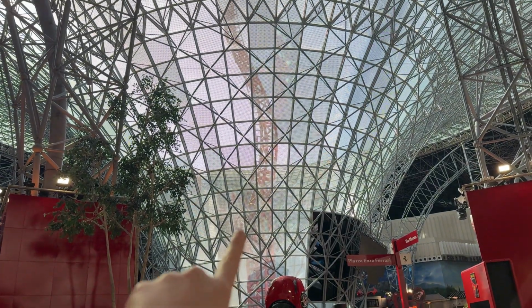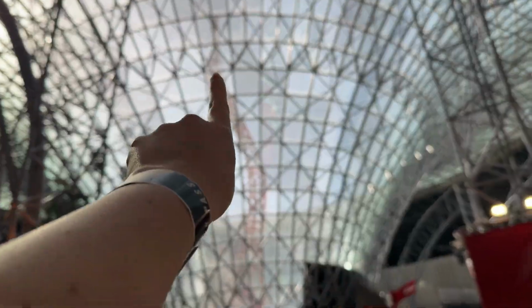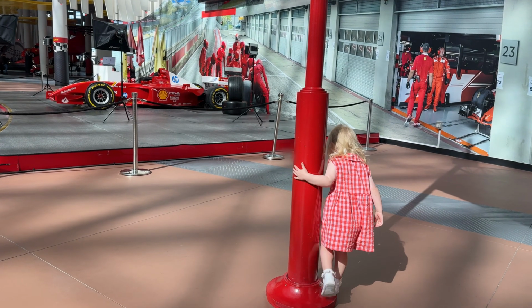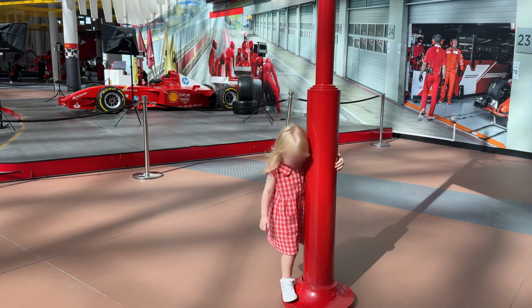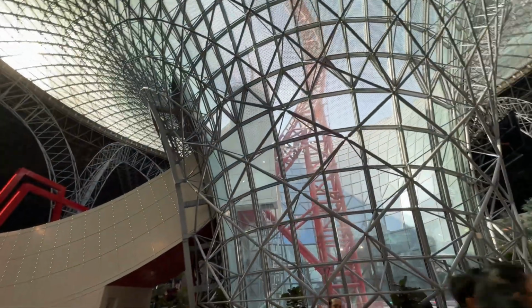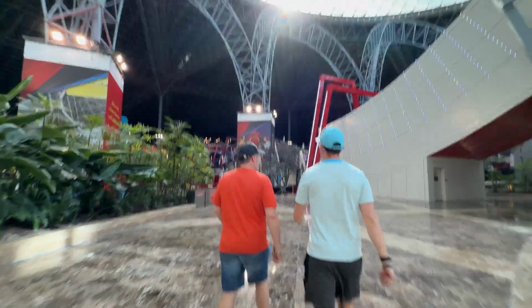Do not expect this theme park to be open early. Like most things in the UAE, opening times are often late morning. Ferrari World opens at 11 a.m., admission closes at 6 p.m., and the park closes at 8 p.m. every single day of the week, only leaving you with 9 hours to get around the full theme park, which is doable if you do it right.